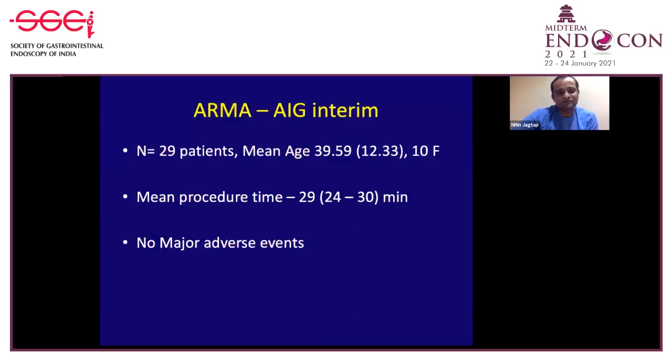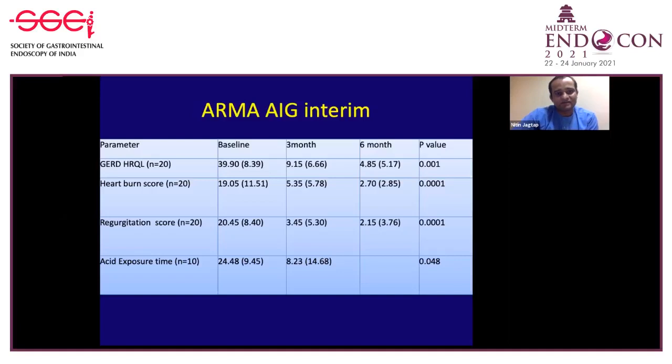prospective study, in which we enrolled 29 patients with a mean age of around 40. Ten were females, and the mean procedure time was not more than 30 minutes, without any significant major adverse event. And you can see in this chart, there is significant improvement in quality of life score, total score, heartburn score, and regurgitation score at 3 months and 6 months.